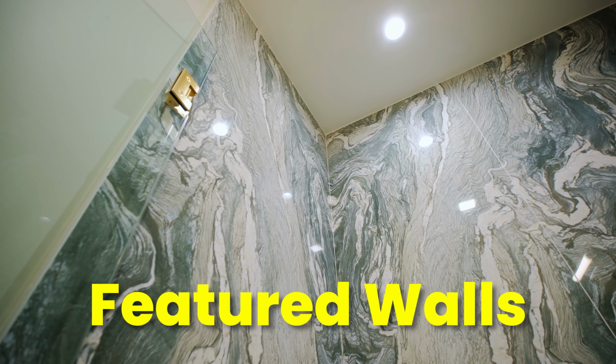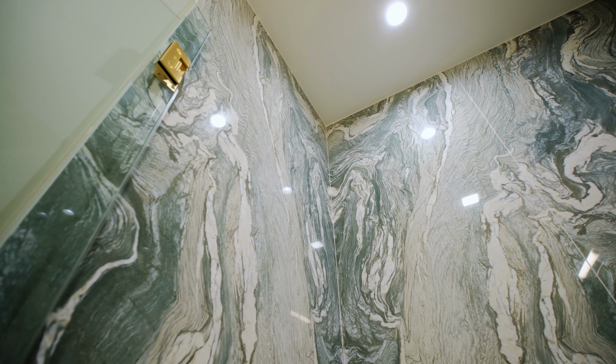A lot of these models would have beautiful featured walls, and all of these walls covered in wallpaper, wood paneling, or tile. All of that are upgrades that cost additional and are not included in the standard. It is very important for your buyer's agent to explain and identify all the things that are an upgrade, how much these upgrades cost, and what's included in a standard base price of that particular floor plan.